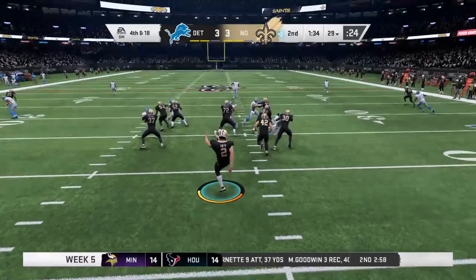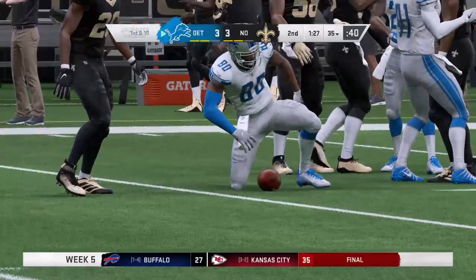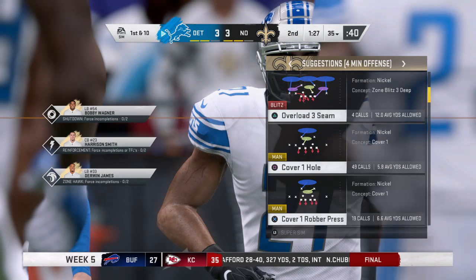46 on his first kick. This one in that neighborhood as well. It's a 45-yard punt, but a decent return there of 9 yards. And the Lions will take over. They've got good starting field position as they come up here first and 10.